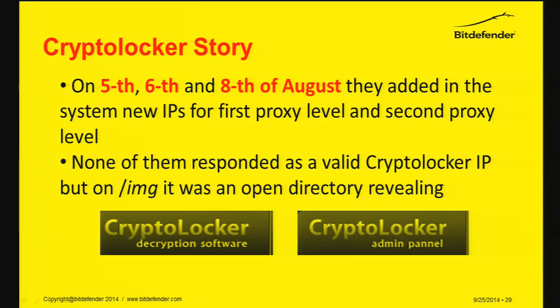The second attempt was in August. On 5th, 6th, and 8th of August, they added new IPs for both levels, from both the first level of proxy and the second level of proxy. None of them responded as valid CryptoLocker IPs, but on the path /img, there was an open directory revealing these 2 pictures, and it is actually a new approach because, as far as we know, the old interface of CryptoLocker did not contain any pictures. So they might prepare something new. We just have to wait and see.